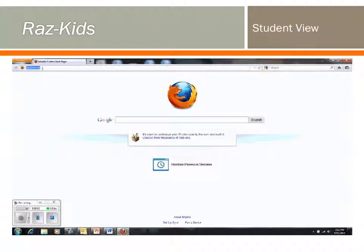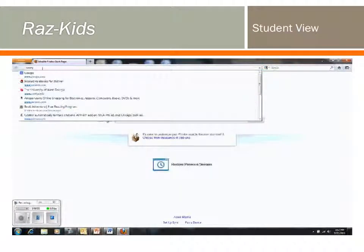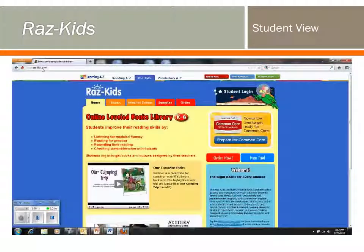Alright, from my home screen, I'm going to go to www.raz-kids.com. And this takes me to the home page where you see information about it being an online leveled books library for grades K through 6.